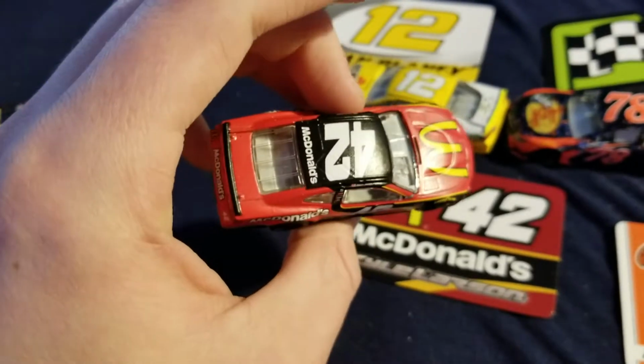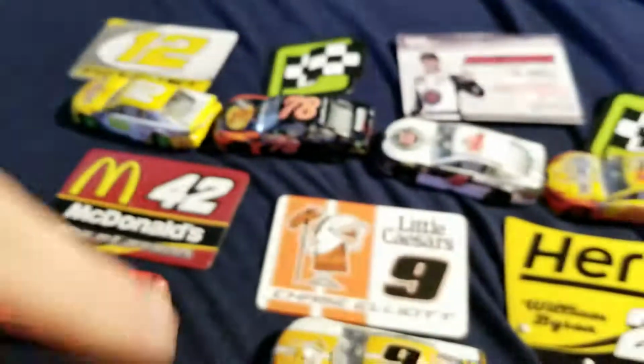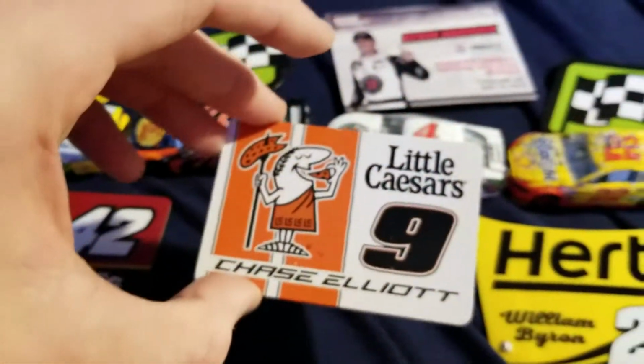Remember, I'm using this in Bristol. Not sure if he used it any other times. But yeah. Next we have Little Caesars, another magnet here.